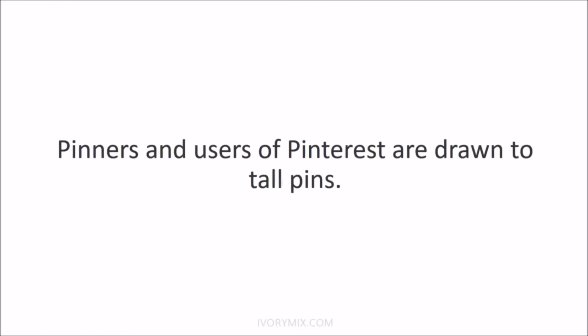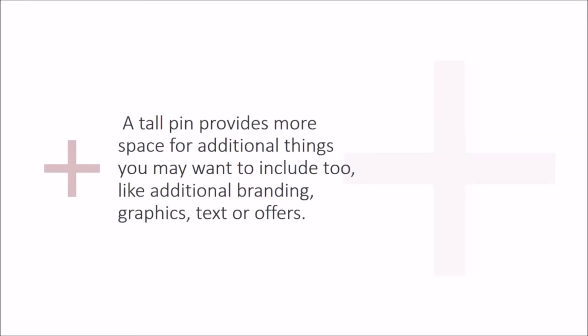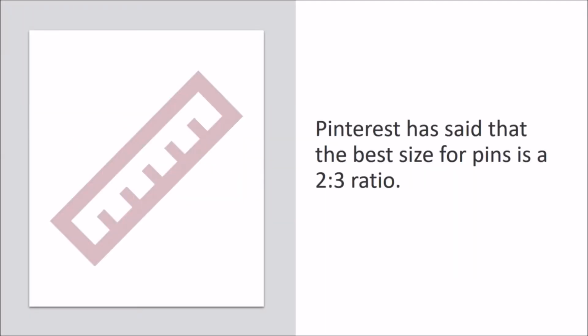So here is number 1 out of 5. Make those Pinterest pins tall. Pinners and users of Pinterest are drawn to tall pins. Being taller than most pins allows them to take up more space on the screen when scrolling through Pinterest. A tall pin provides more space for additional things you may want to include on your pin as well, like additional branding, graphics, text, or offers. Pinterest has said that the best size for pins is a 2:3 ratio.